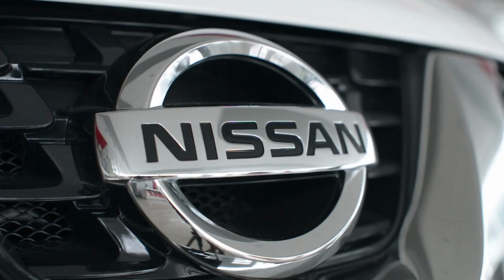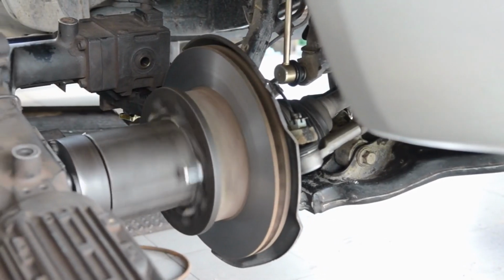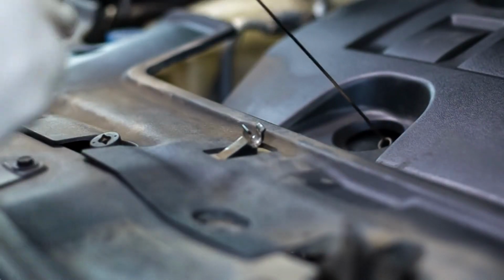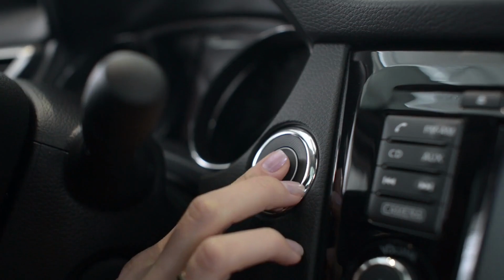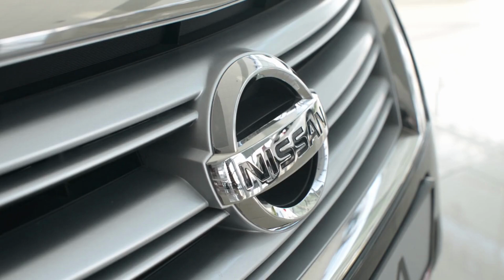Cooling system checks. Overheating kills CVTs faster than anything else. Ensure your radiator and transmission cooler, if equipped, are functioning properly. Some owners add aftermarket coolers for extra protection. Sticking to the maintenance schedule in your owner's manual is the easiest way to avoid surprises.